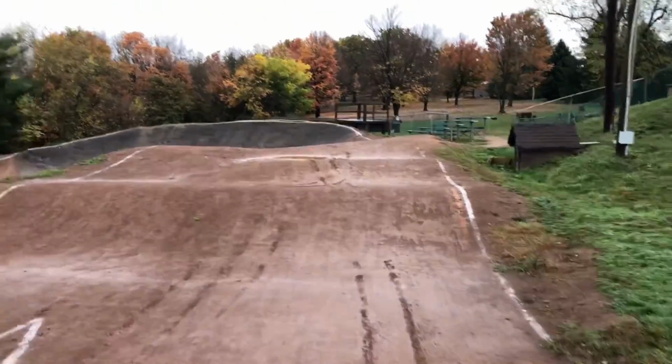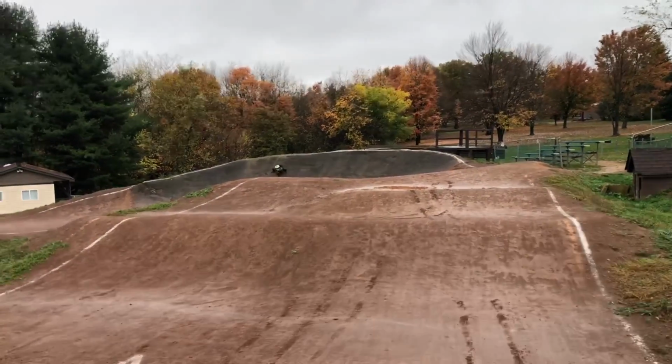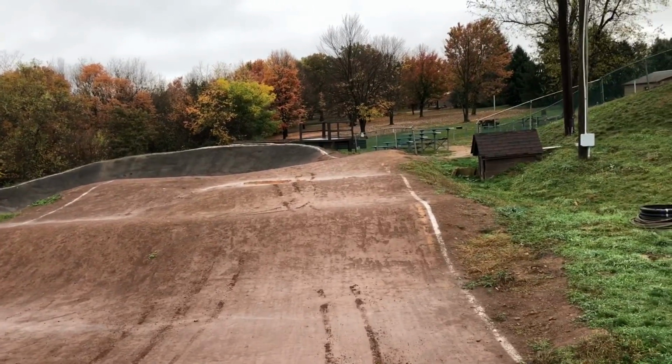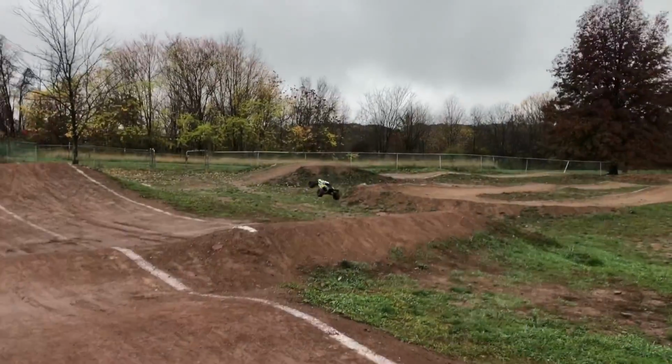Ooh! Whoa. What do you think, guys? Should we send her off the high wall? I think we might save that for the end. Be curious to see how the old Kraton would take that.